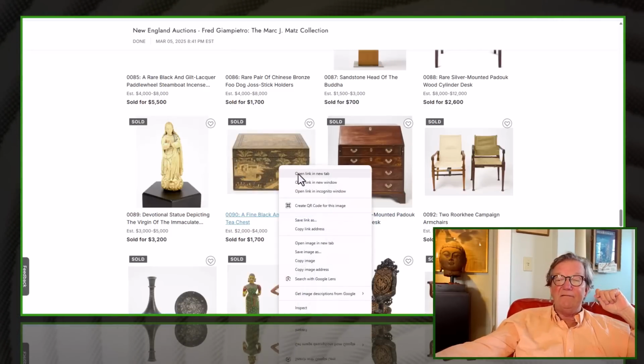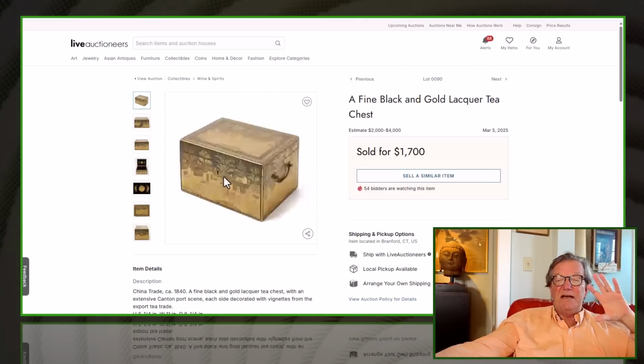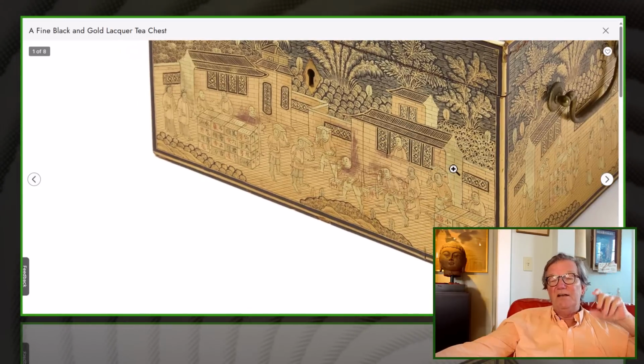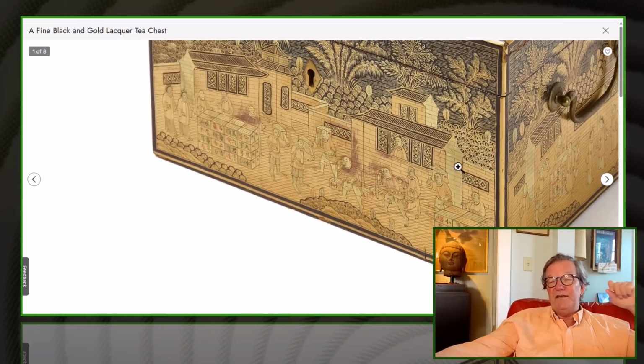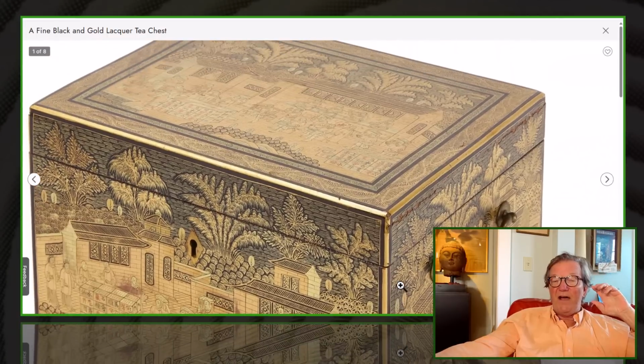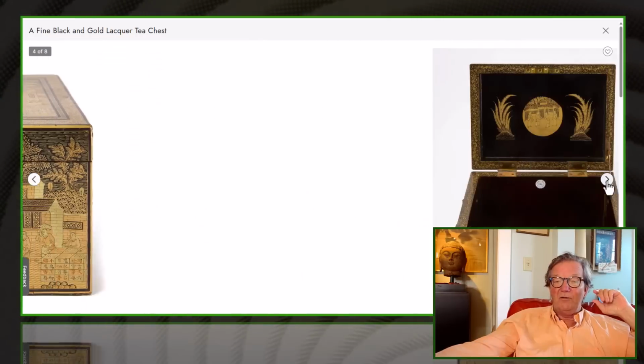And here's that. Remember the tea caddy that had the scenes on it depicting working with tea, drying tea and hauling tea. So it's a tea caddy, and the storyboard on the outside of it is about processing and handling tea. And it was a very, very fine box. This box was in very, very good condition, pretty much all the way around.